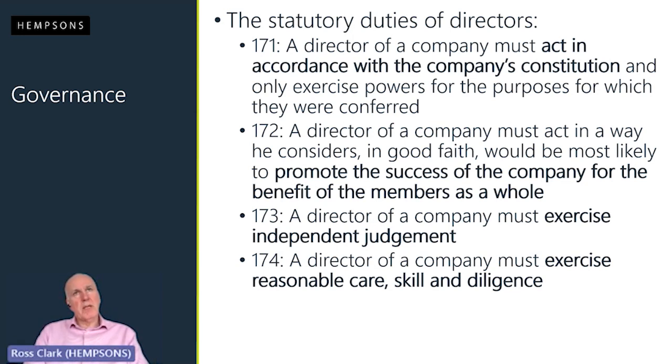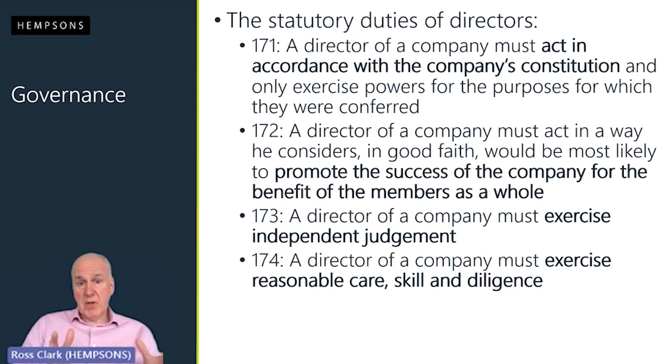Now, obviously, people have their own vested interest, and that's true of directors sitting at a board meeting, as it is with partners at a partners meeting or network board members at a network board meeting. Everybody has their own interests, and in a way, there are conflicts throughout this, but conflicts can be managed. But as you're sitting as a director, you need to be cognizant of these duties and think, wait a minute, when I'm making a decision here, what's going to be best for the company, for the benefit of the members as a whole. So that's the primary focus when you're thinking about decisions as a director.